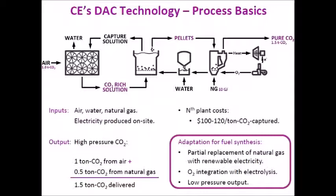At the moment, we model this process based on getting all of both our heat and our electricity from natural gas, which is where the numbers at the bottom of the slide come from: for every ton of carbon dioxide that's captured from air, we use approximately half a ton of CO2 from natural gas, which provides 1.5 tons of delivered CO2. In the future, we look to transition away from using natural gas for our electricity purposes and look to potential renewable sources to provide the heat, which we anticipate will reduce that significantly. But for now, we're presenting the conservative system schematic. And this gives us nth plant costs on the order of conservatively $100 to $120 per ton of CO2 captured.